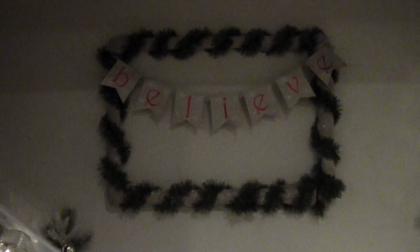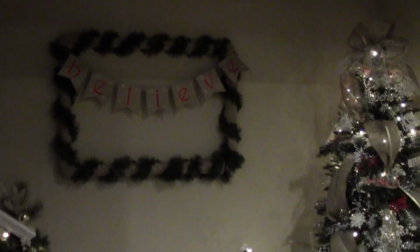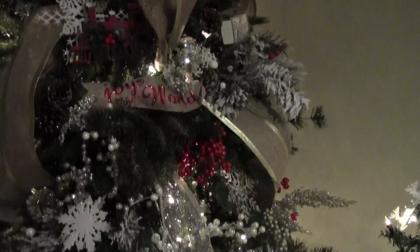So this frame is just a frame that I picked up for our parties, for people to use for pictures, but I just ended up adorning it and putting it up as a picture. And I like it. Alright guys, this is one of our other big trees. I call this our Snowflake Tree. Here again I have some more ribbon that I cut up off of a larger roll of ribbon.